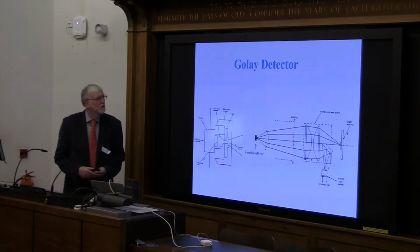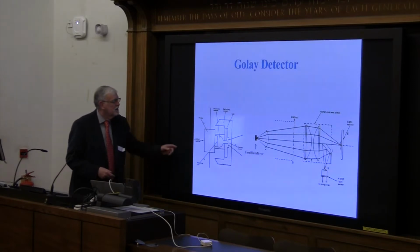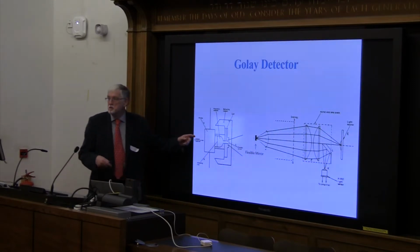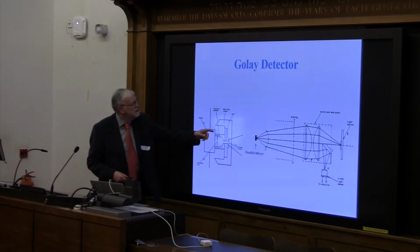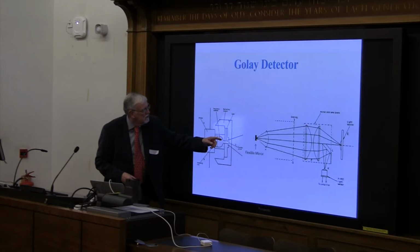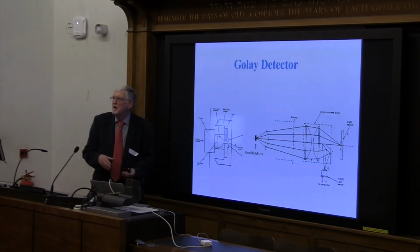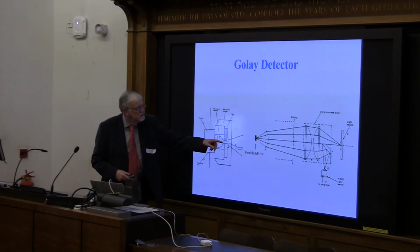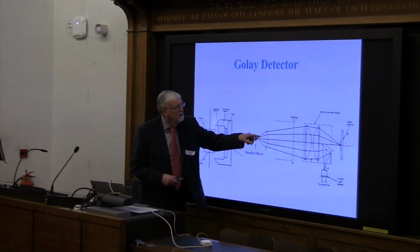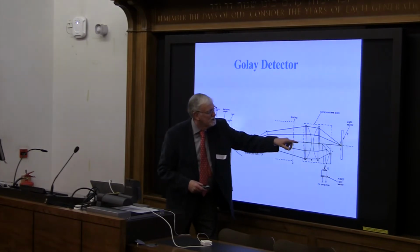The Golay detector was an interesting detector. Basically, what you had was the incident radiation coming in, which was chopped by a standard rotating mechanical chopper, hitting a black mirror which was flexible and heated up this gas in the pneumatic chamber. And so the gas expanded and contracted as this mirror heated and cooled. And so the mirror deflected, and then the deflection of the mirror was measured here by this visible system here.